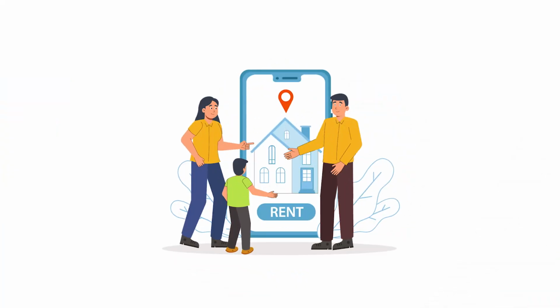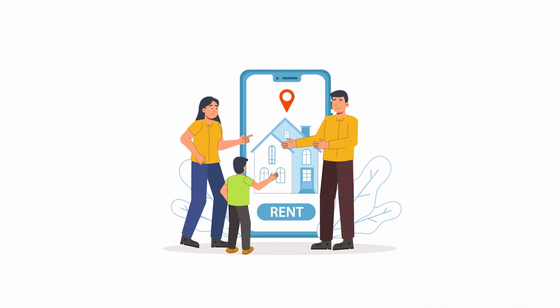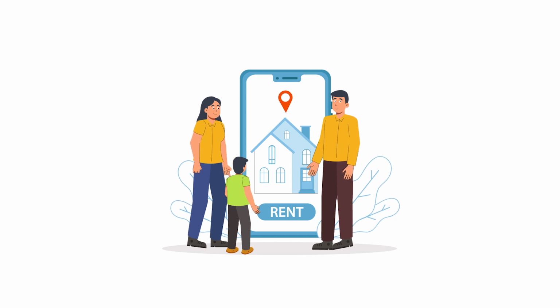But here's what most people don't realize. The best property managers are often the hardest to get when you're first starting out investing. But don't worry, I'm going to show you exactly how to find and vet property managers who will treat your properties like their own, whether you have one or 100 properties.